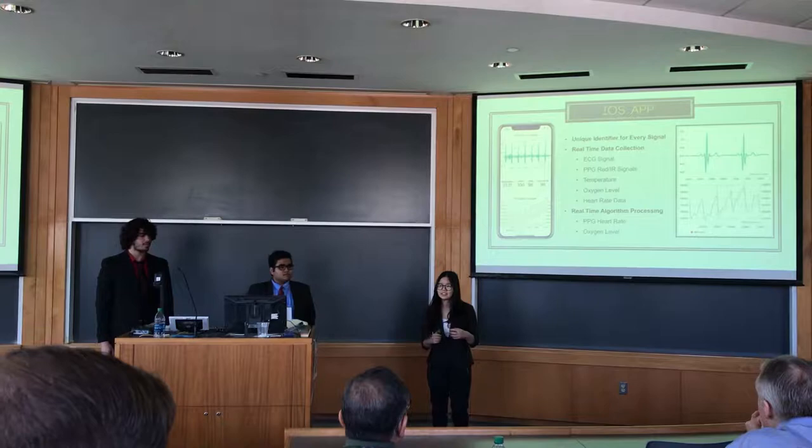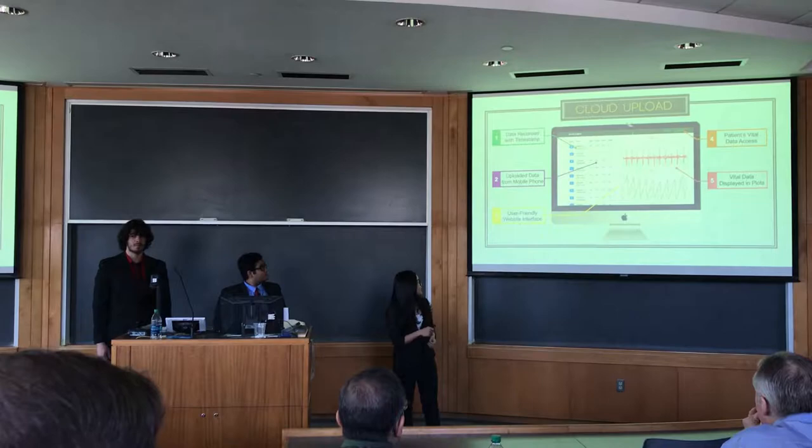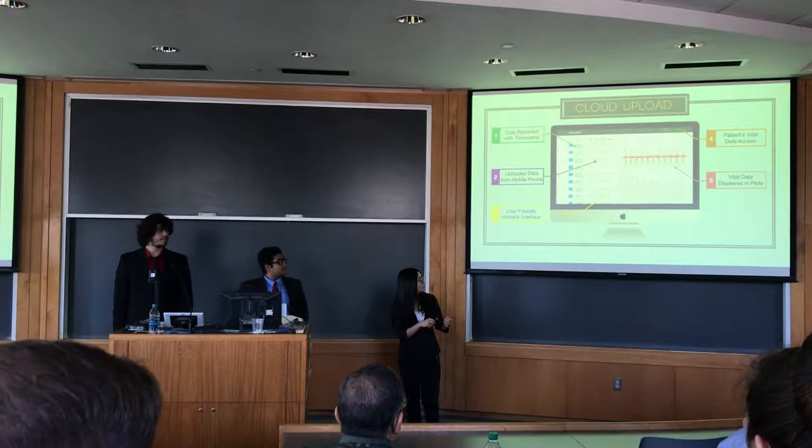So we developed a doctor portal for medical professionals to access patient data anywhere, anytime. As we can see here, all the data stored in the database is displayed in the table with the timestamp. The corresponding ECG and PPG data are plotted on the right-hand side. If necessary, the doctor can also press the download button to download the data and do further processing.